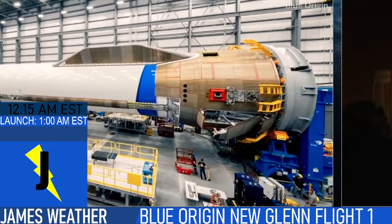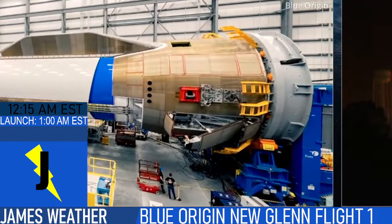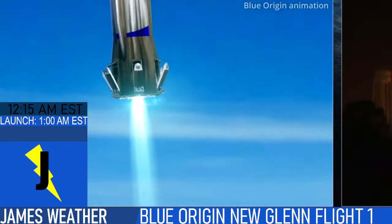This is expected to launch in 44 minutes and 30 seconds, at 1 a.m. EST. So they are targeting the top of the launch window. That's exactly what we wanted. We didn't really expect that. Well, it was kind of a 50-50.